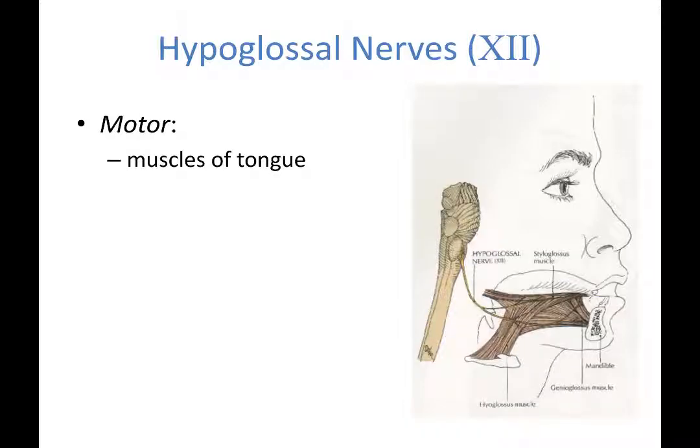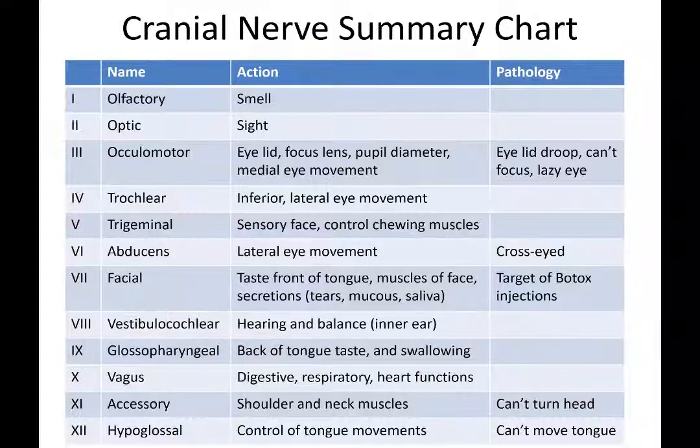So I try to give you more of a quick brief summary, and I believe here is a cranial nerve summary chart. It has the Roman numerals, the name of the nerve, its action, and something that would be wrong or pathological or clinical with it. Do they all have a pathology? Okay, no, they don't.